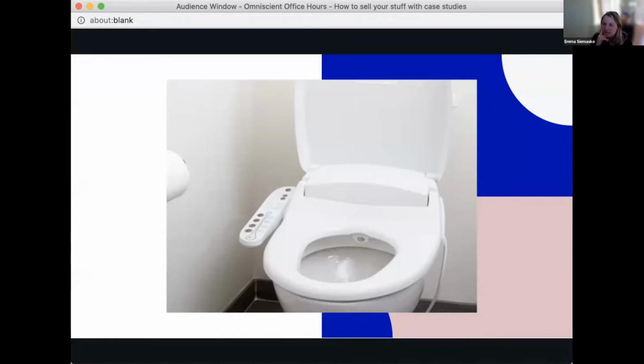But what convinced me on this was that one of my friends bought a new house and she raved about this thing. She was like, we bought a new house. It has a bidet. Everyone needs a bidet. Get yourself one immediately. And after I heard her talk about it, I was basically convinced. And now I'm the proud owner of a bidet toilet seat attachment.